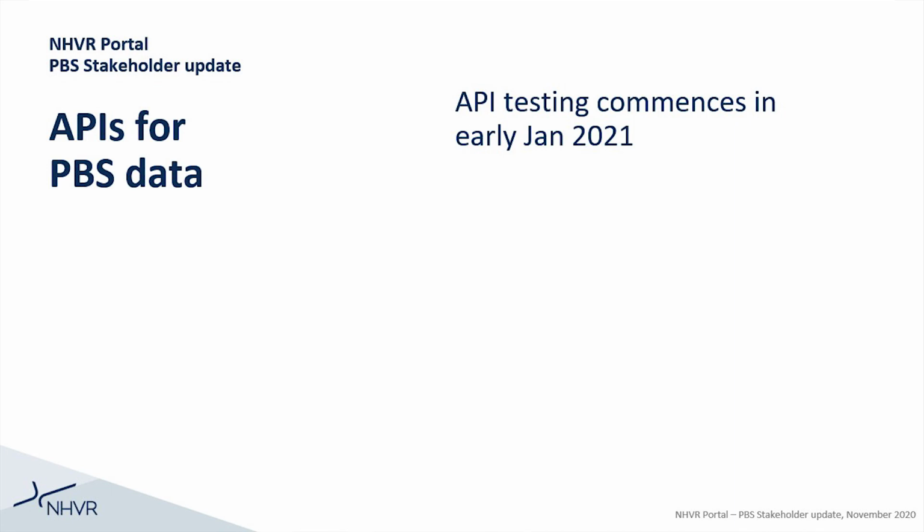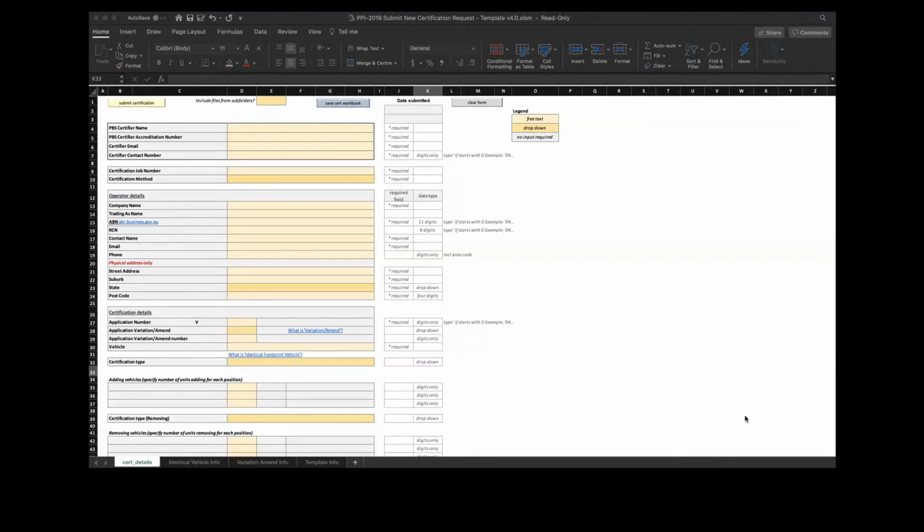Something that should be familiar to all the certifiers, which is the current submission template. And then I'll show you the new one that we're working on. So you'll all be familiar, hopefully you can all see that now. It's just come up. With the current submission template, there are a few fields in here which will be getting added to that portal view.